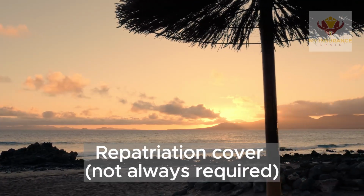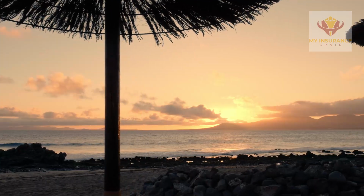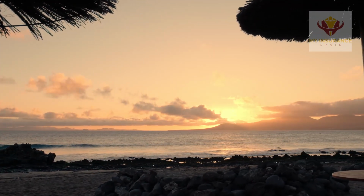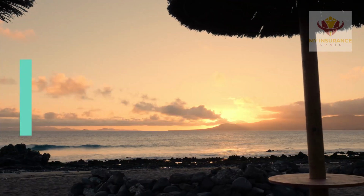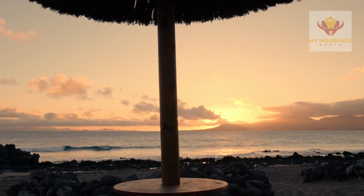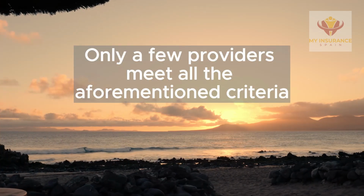This may be included in your private healthcare policy as standard. Sometimes it can be purchased as an add-on or perhaps as a separate product, but not all Spanish consulates insist on you having it. So why not just get a policy that includes the whole list you've given above and be done with it? Because there is a narrow range of products that meet all the criteria above.